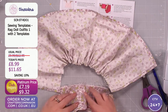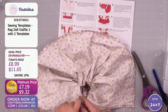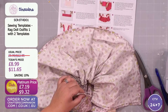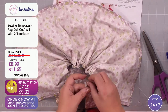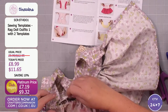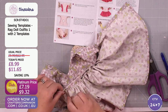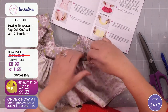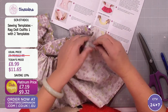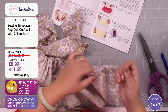Now, we've got these two pieces and we want to attach them together. So what we want is this join to be where we've joined here, at the back of the dress. So I'm going to pin it together here, and clip that side as well, like that. And then it will be a question of manipulating that gathered skirt to that bodice. So you may find that you need a few more gathers over here. You just need to pull on that thread, you can find the end of the thread, and it will pull those gathers out a little bit more, or in a little bit more.